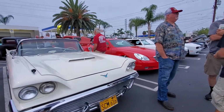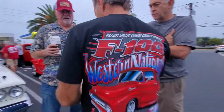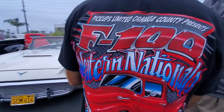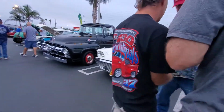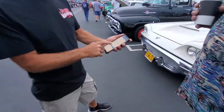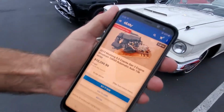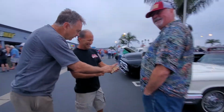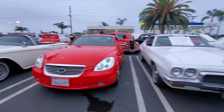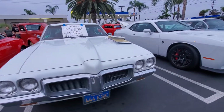Yeah. Let's see what else we got. We got an F100, Western Nationals. This is the motor that they're offering him right here. It's the same place, Midway out of DeWitt, Iowa. 2019. Hey, buddy, what's up? Your motor. Oh, right there. Coyote. Yeah, Coyote. 10,299 miles. For sale, unregistered, one owner. All box.